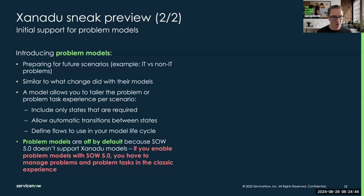So we could introduce additional types of problem model. One of the benefits of a problem model is it allows you to tailor the problem or the problem task experience per scenario. So out of the 6 states that we ship, you can decide which of those states are shown. You can also define automatic transition between those states if you want to, and you can optionally define flows that you would use with your model in your life cycle as well. So that's some of the benefits of models.